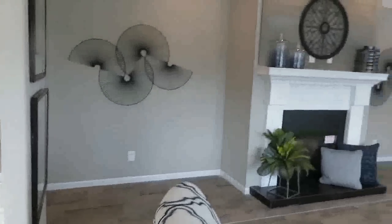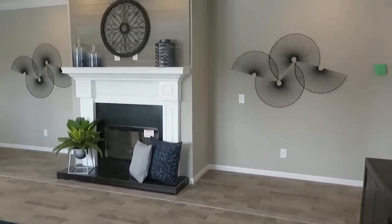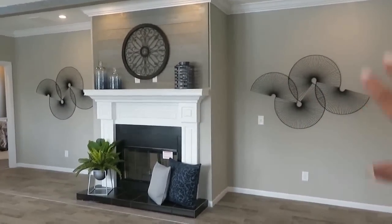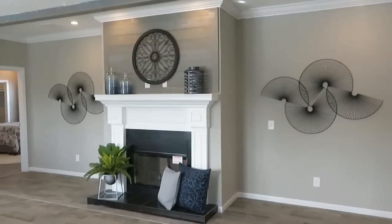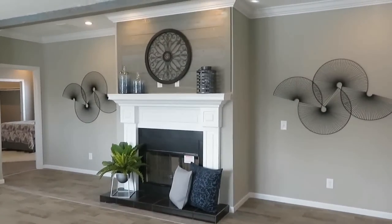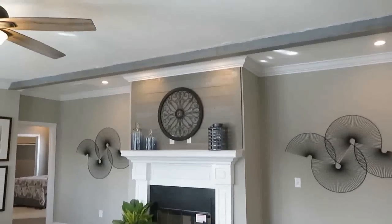And this is your living room. Look how beautiful this fireplace is, you guys, and all the space. If you really wanted to, you could have space for storage on either side of the fireplace if you want to put some built-ins on these walls. You have distressed wood over the fireplace. It's a darker gray than the walls, but it absolutely meshes well with the floor.